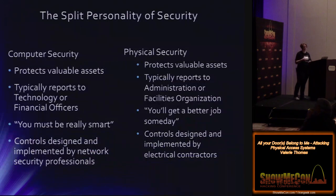Now let's talk about why it doesn't really work that well and why it's broken. So I really like this slide for a couple of reasons. We in the security industry, IT and physical, tend to create pillars that divide us. But at the end of the day, computer security and physical security people protect the same things. We are protecting the same data. We are protecting the same infrastructure, the same buildings, the same servers, whatever. But if you tell somebody that you work in computer security, you get the, wow, you must be really smart. And if you tell somebody that you work in physical security, you get the, aw, well, I'm sure that you'll finish school one day and get a better job. It's just how it works. And that's part of our cultural divide between the two.